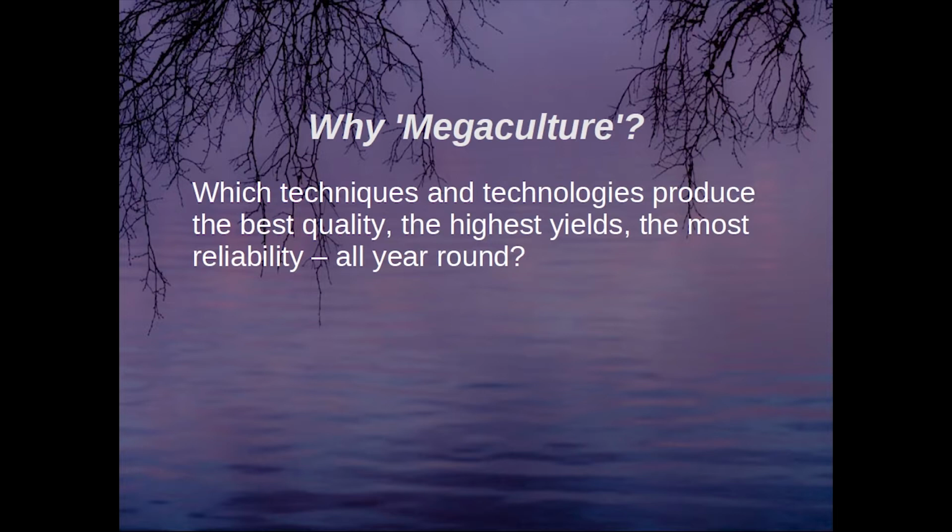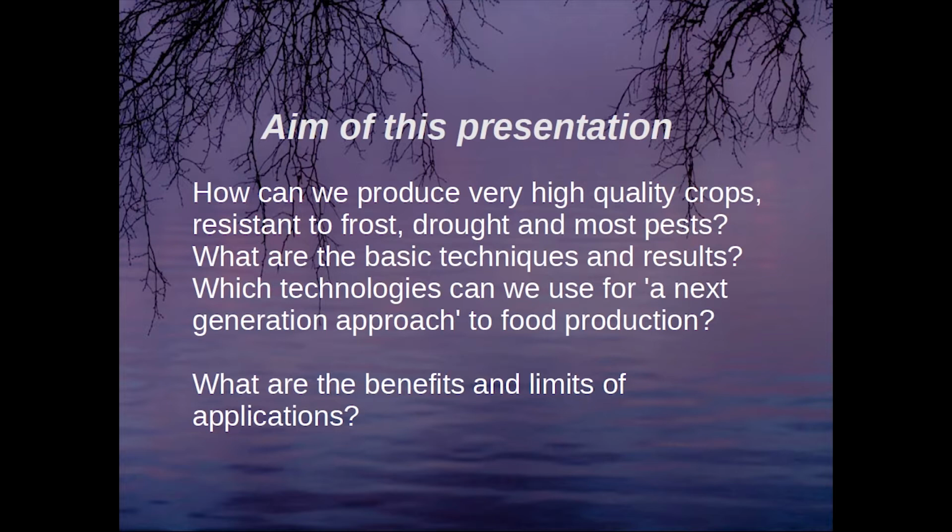So the aim of the presentation is to explain how we can produce very high quality crops, if they're grown outside, resistant to frost, drought and most pests. We'll be explaining what the basic techniques and the results are, and examining which technologies we can use for a next generation approach to food production, and discussing some of the benefits and limits of applications.